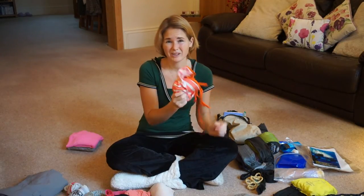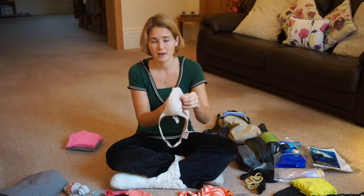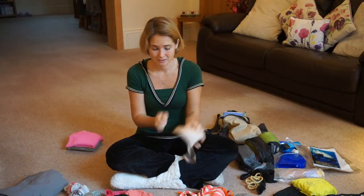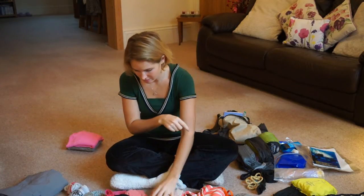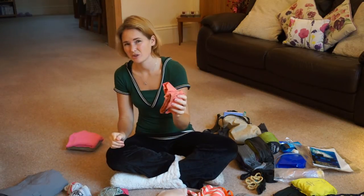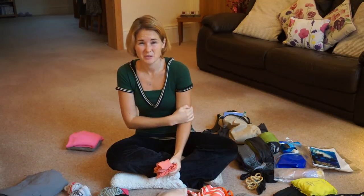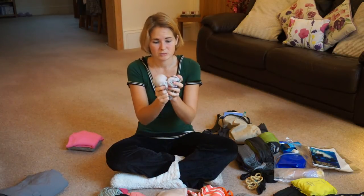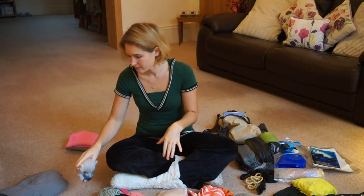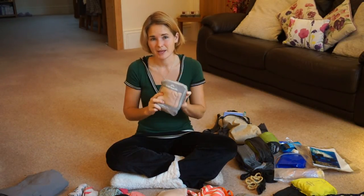One pair of quick drying swimwear, two soft no-underwire bras, and no underwire in the bikini either, girls. Six pairs of merino underwear. I do have Ex-Officio here, but just go to my review about underwear. Get the merino. Two pairs of merino socks, just the sports ones are fine. One small towel, okay? Just made out of cotton.